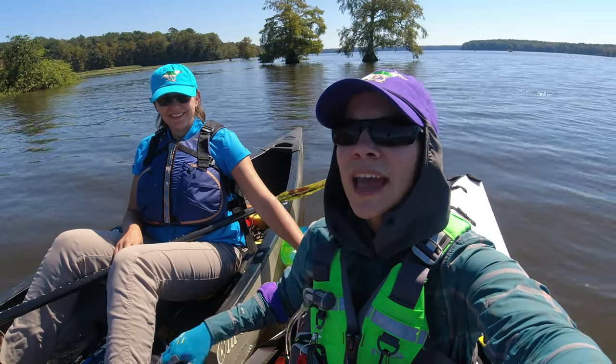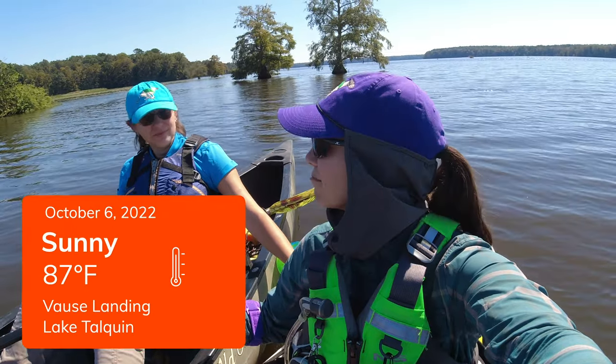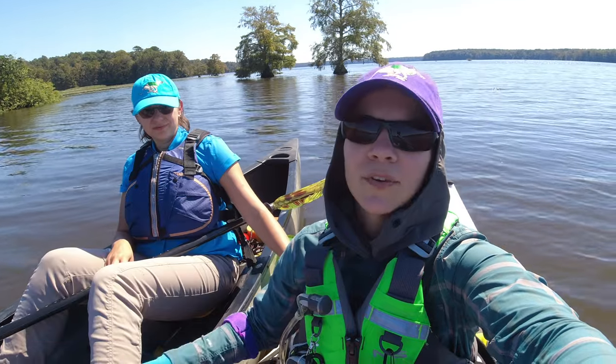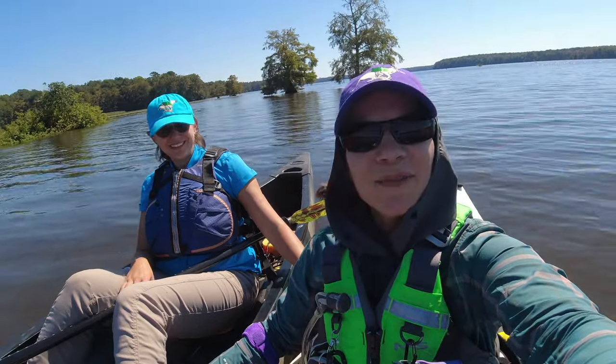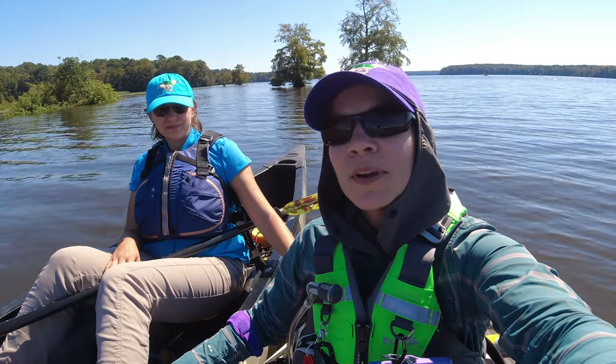And today we are out at one of the 25 free boat landings here in Leon County, Vause Landing. Yeah, so we're back on Lake Talquin. We've done two landings so far on this lake, and we're just exploring them all. I think three? We've done at least three, I think. Okay, we'll have to check the playlist and see. But we're out here today.